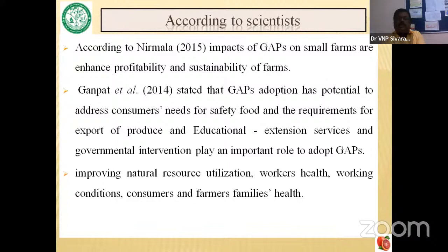So, some scientists express their opinion. What is the meaning of GAP? Nirmala, in 2015, has expressed the impacts of GAP on small farmers and enhanced profitability and sustainability of farms. Ganpat and his co-workers in the year 2014 stated that good agriculture practices adoption has potential to address the consumer's needs for safety food and the requirement for the export of produce, and educational extension services and governmental interventions play an important role to adapt to the GAPs.